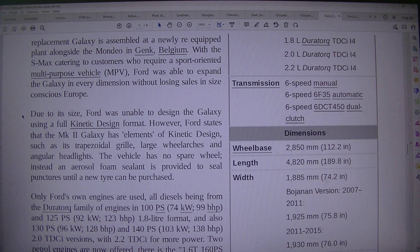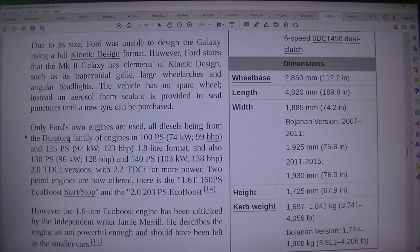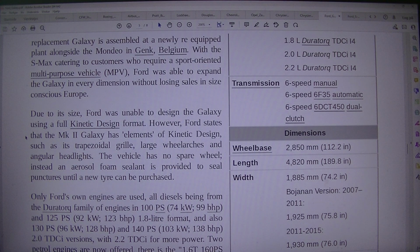Body version 2007-2011: 1,925mm, 75.8 in. 2011-2015: 1,930mm, 76.0 in. Height 1,725mm, 67.9 in. Curb weight 1,697 to 1,841 kg, 3,741 to 4,059 pounds. Other version: 1,774 to 1,908 kg, 3,911 to 4,206 pounds.